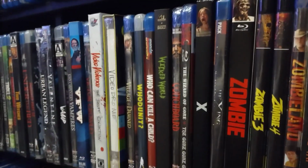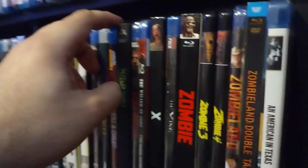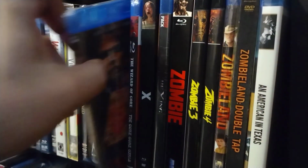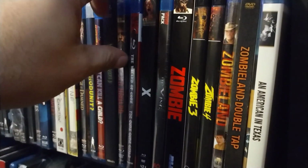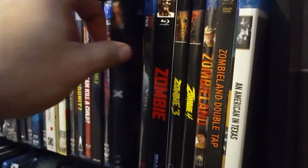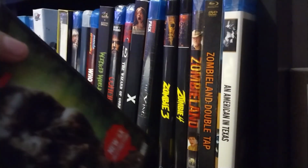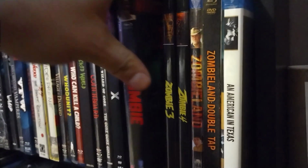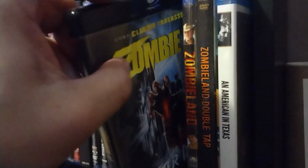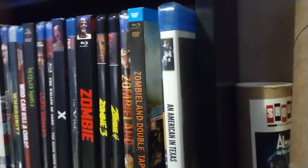Village of the Damned. Who Done It? Who Can Kill a Child? Wicked World. Witchboard. The Wizard of Gore and The Gore Girls. X. Xing. Oh no, not again. Zombie. Zombie 3, which is Zombie 2. Zombie 4, which is Zombie 3. It's confusing. Then we have Zombieland. Zombieland 2.